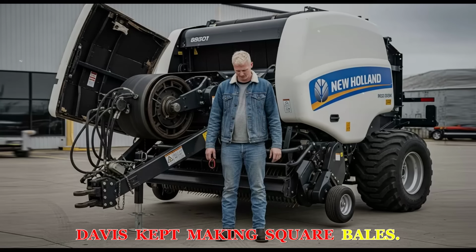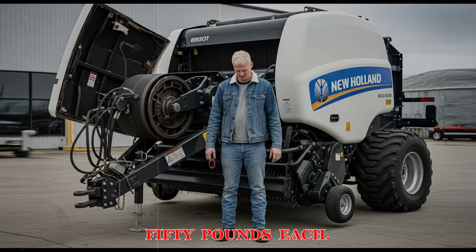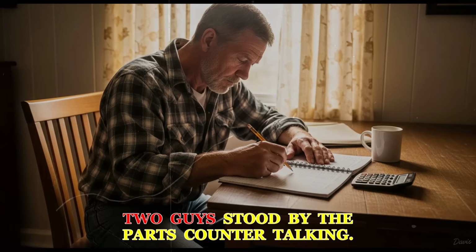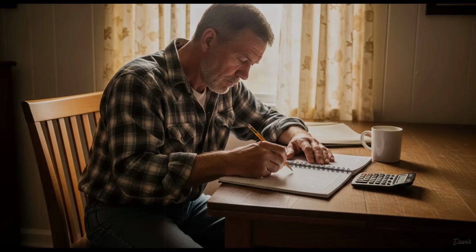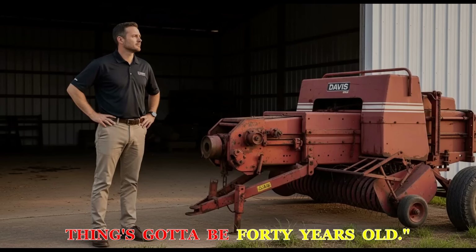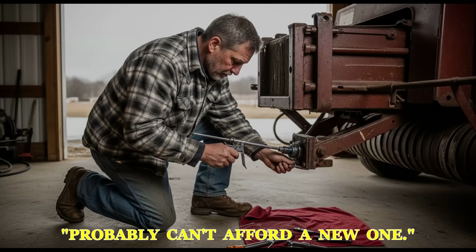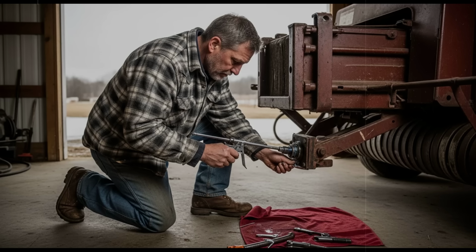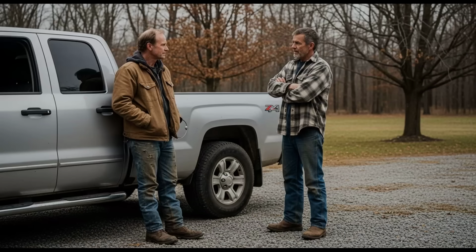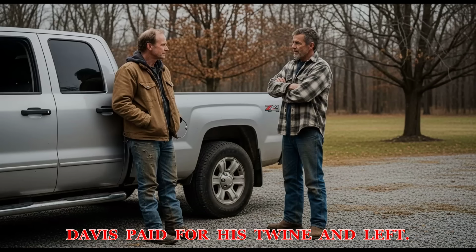Davis kept making square bales, 50 pounds each, stackable, old-fashioned. At the co-op, 2 guys stood by the parts counter talking. "Davis is still running that old IH baler. Thing's gotta be 40 years old?" "Probably can't afford a new one." "Won't matter. Nobody's buying squares anymore. He's farming backwards." Davis paid for his twine and left.